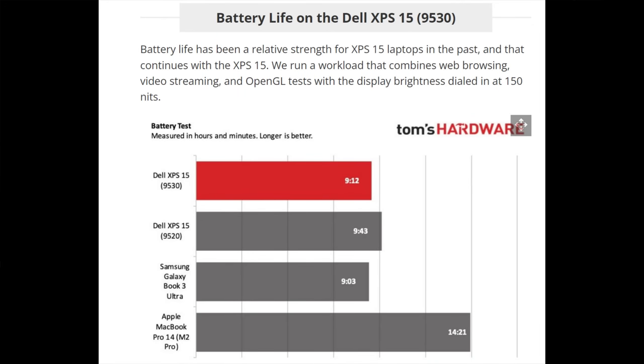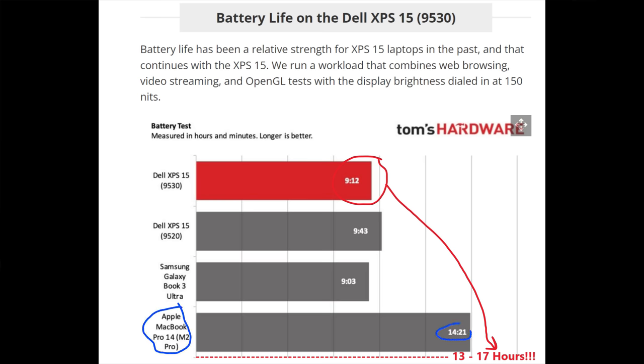And just to put things in perspective here, OEMs are deciding if adding an Ada GPU to thin laptops, like in this example on screen, a Dell XPS, is worth not getting a 13 to 17 hour battery life instead of that around 9 hour one. If you'll notice, if a Dell XPS gets a 13 to 17 hour battery life, it would allow Dell to advertise that they have a longer battery life than a MacBook M2 Pro. And that is something Dell does not want to miss.